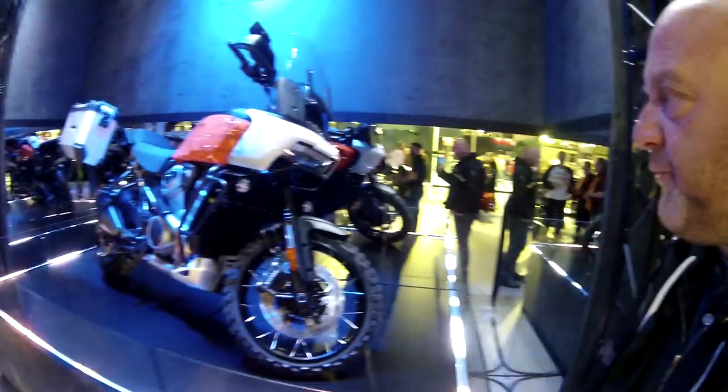It's a bigger stand, Harley Davidson, definitely. It's much bigger. And I think they're just doing what a lot of the other manufacturers are doing. They're actually just putting their bikes on display and saying, look, here you go, that's it. There you go. The LiveWire isn't really grabbing the attention.